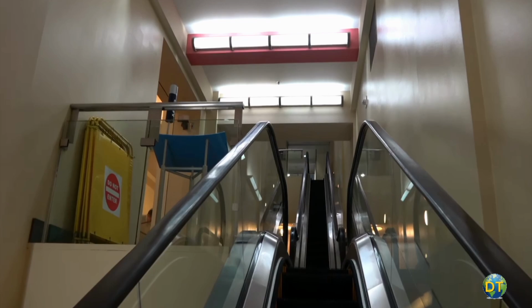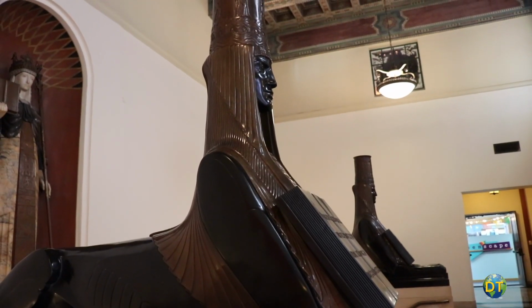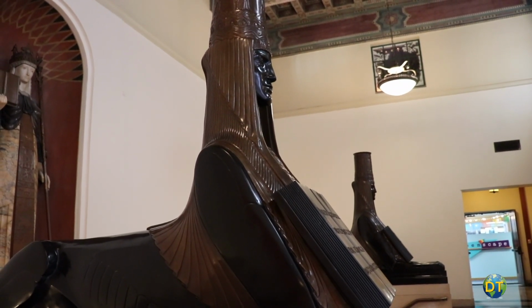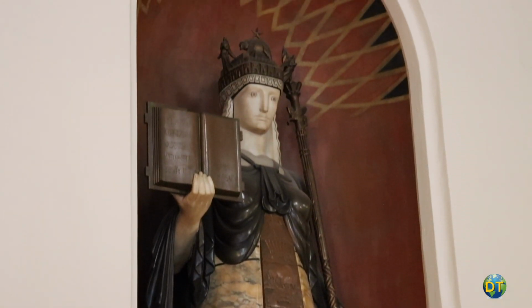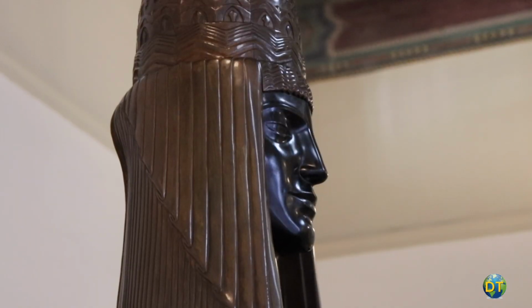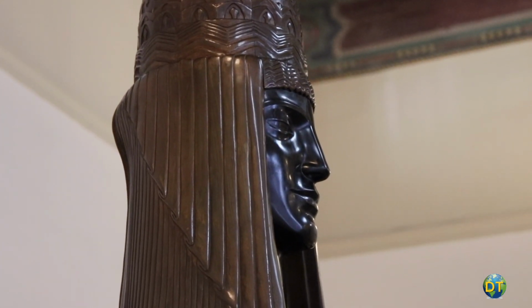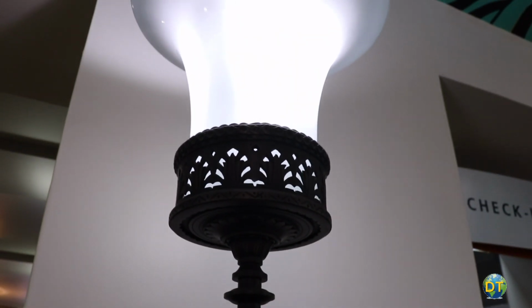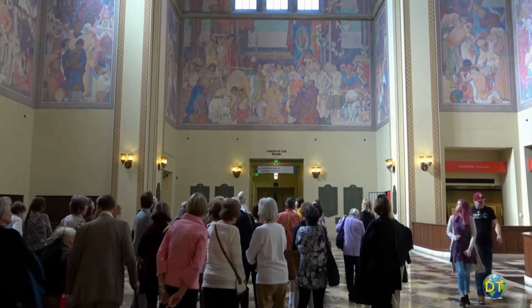A staircase leads from the ground floor to the main second level. At the top of the stairs are three large Laurie sculptures, a pair of black marble sphinxes, and a 7-foot female figure holding a book, known as the Triumph of Civilization. The interior of the library is decorated with various figures, statues, chandeliers, and grilles, all designed by the sculptor Laurie. The staircase leads to the rotunda.